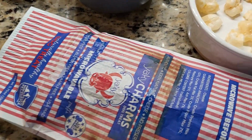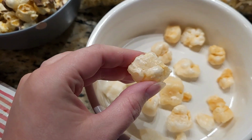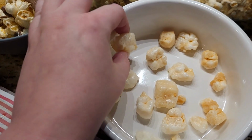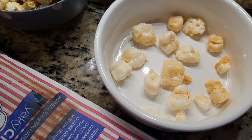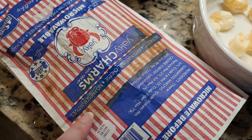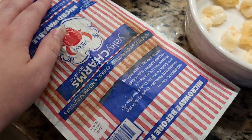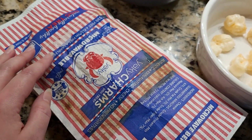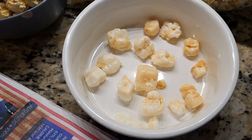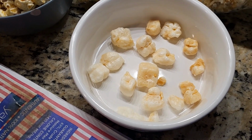This was interesting. It almost looks like styrofoam, but she's already very excited. She can smell it and is excited to eat it. Some of it popped. You can see they weren't all popped, because it could burn easily and would not smell great if it burned, so there are still some kernels in here, but we don't want to burn them. So we'll let her try these and then we'll have to adjust the cook time next time we make them.